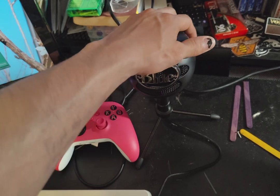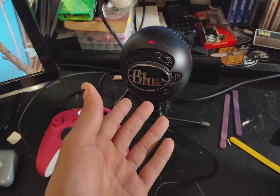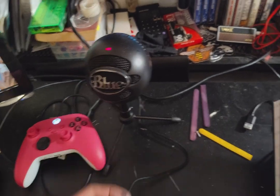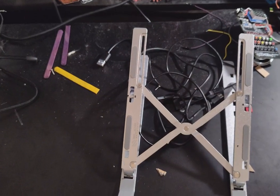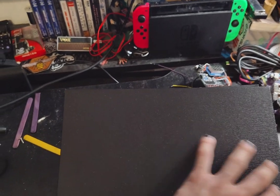A standard blue Snowball microphone. It's alright. I wish it wasn't as big as it was. I wish it was like this, maybe a 2-incher, not a 4 or 5, whatever this is. I have a desk elevator. It's pretty good for putting my laptop here or anything else.